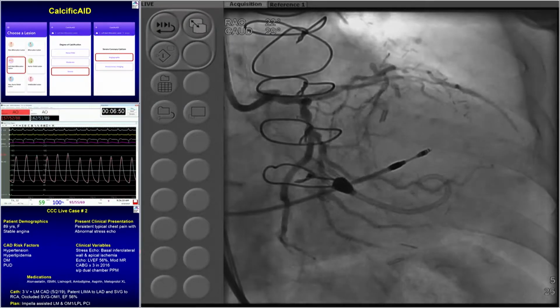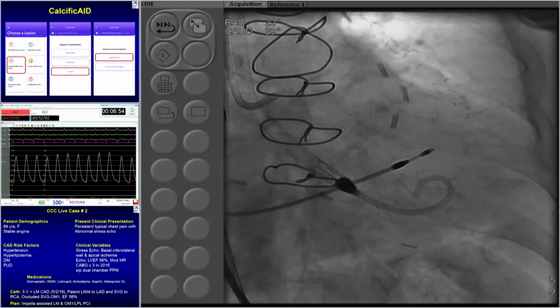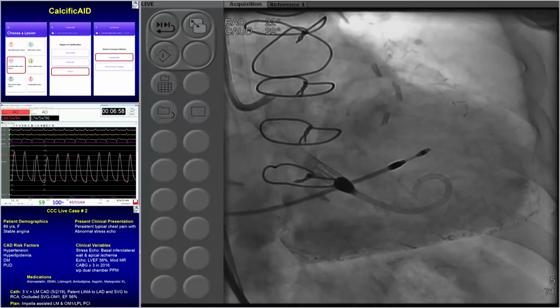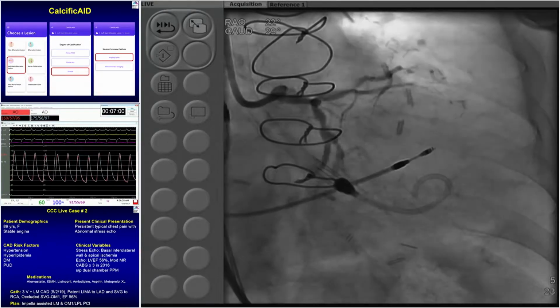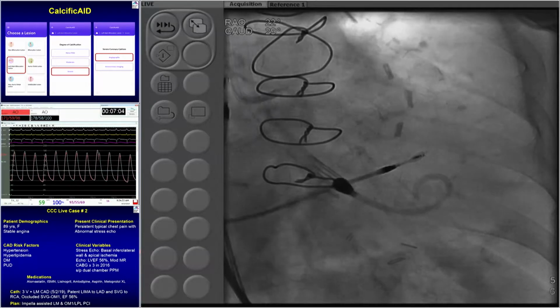And you see the very big right circumflex RCA PDA graft is there, but it supplies maybe 5% of the myocardium, and the patient has a moderate MR. So the question basically was, with a normal ejection fraction, do you need to use support? So I think this is kind of a case.